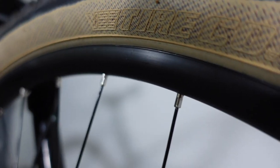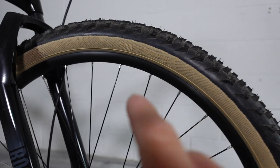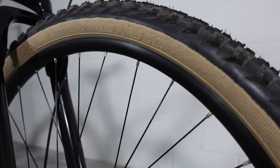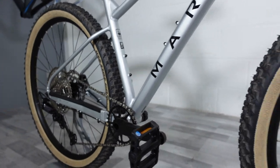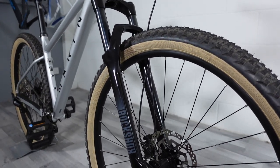So I've lost a little bit of fluid. I'm going to re-top them up, inflate again. If I need to, I'm going to put a little bit of extra tape on the inside just to seal that joint up. So it's not a massive deal. The rear is actually holding 30 PSI, so I don't think that's so much of a problem. But yeah, nice that you've got tubeless ready wheelset and tyres.